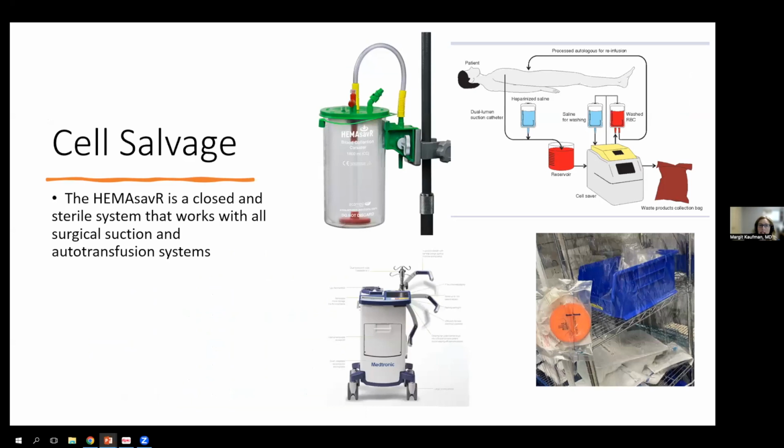Moving on to cell salvage or cell recovery. In our hospital, the anesthesiology department runs the cell recovery, and we are lucky to have multiple devices available to us. Again, this is collecting shed blood from the patient, washing it, and being able to reinfuse. Not all locations are able to have such access to expensive machines and devices.